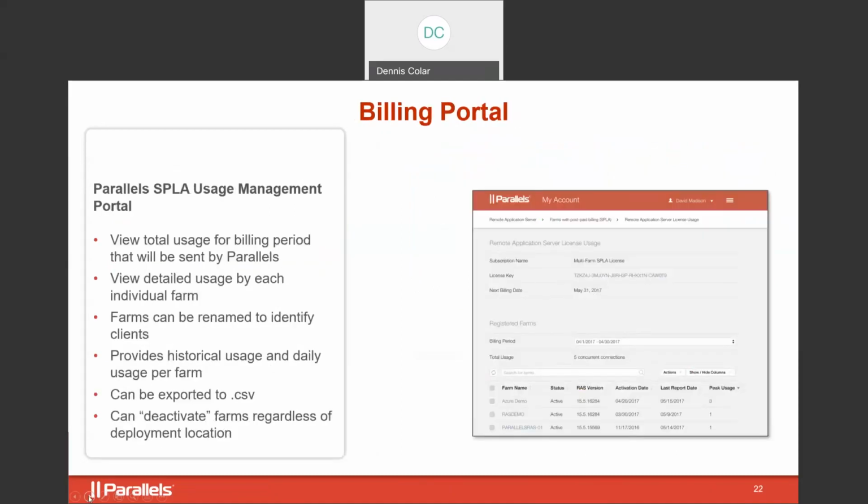Then on the other side, as part of the program, you do become activated with a solution set we call My Account. This is your portal, if you will, into Parallels for everything from license utilization, as we see here, to how you open trouble tickets and find support, whether that's through the knowledge base, opening tickets, or engaging us through forums.